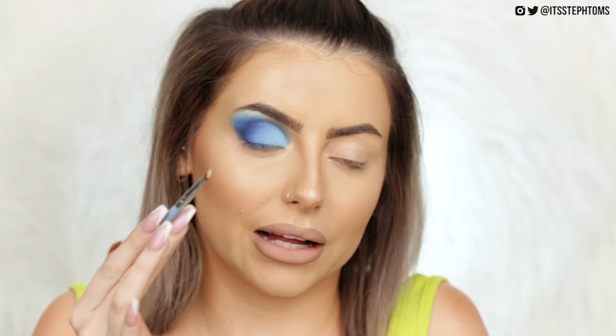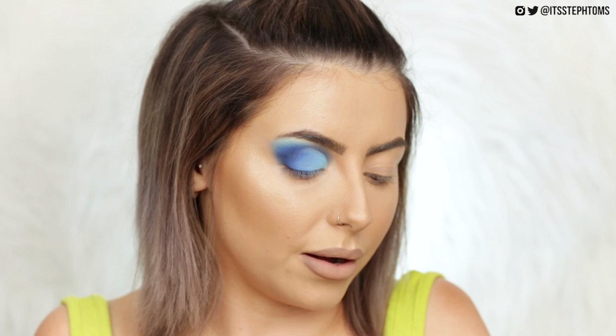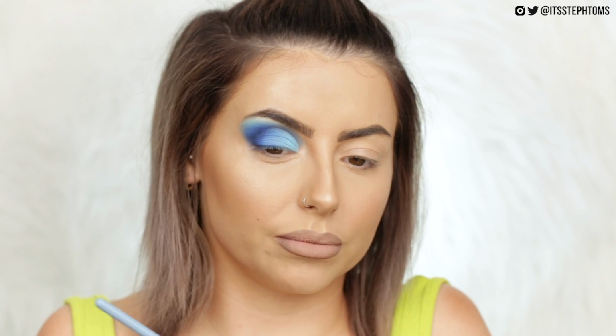So now I'm going to take a little angle brush and I'm going to try and do some wing liner with my Bye Bye Under Eye base thing. And then try and put shadow on top of that. I'm thinking maybe the glittery dark blue.